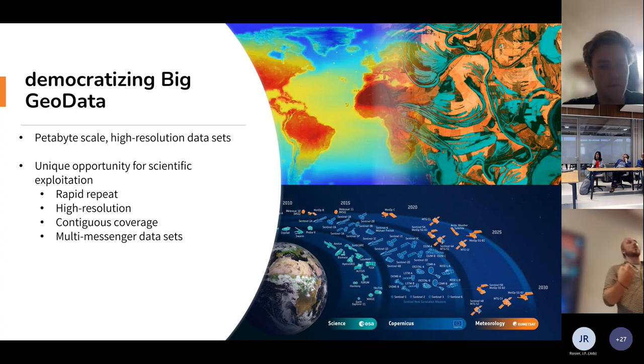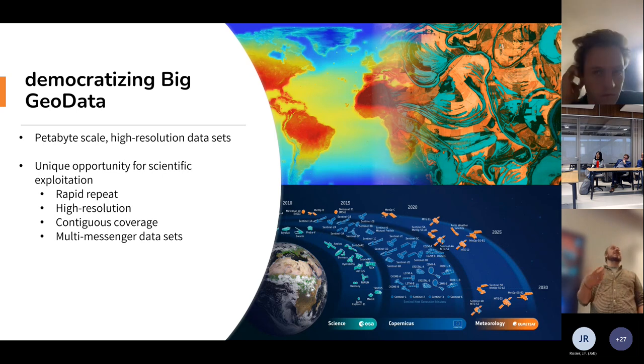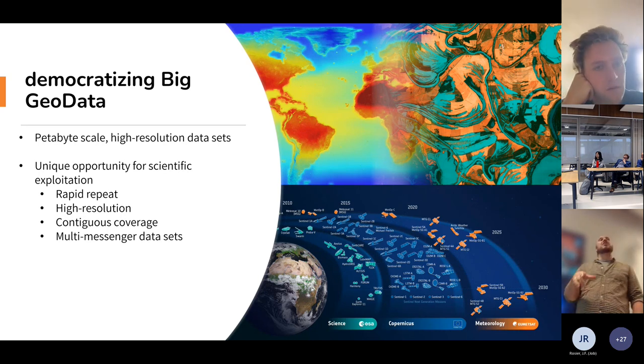And as I said, they pose a unique opportunity for the scientific community. You have rapid repeat, so you can actually follow things in time. You don't have to wait for weeks until you get a repeat observation. It's more on the day to even hours scale. You have high resolution, so you can actually see things in detail and disentangle processes that may be happening on smaller spatial scales.